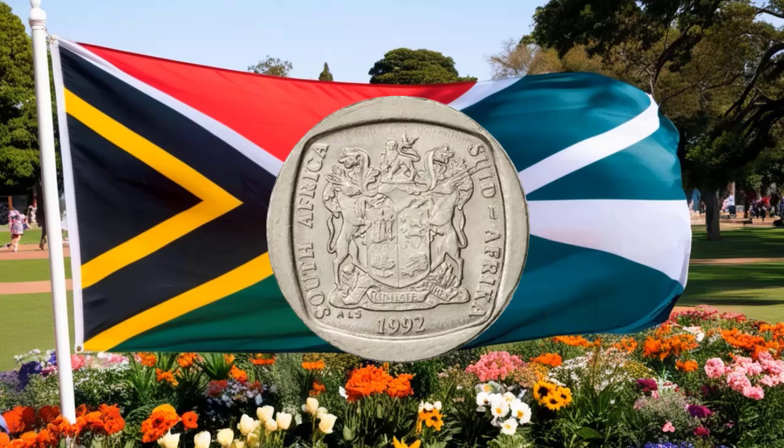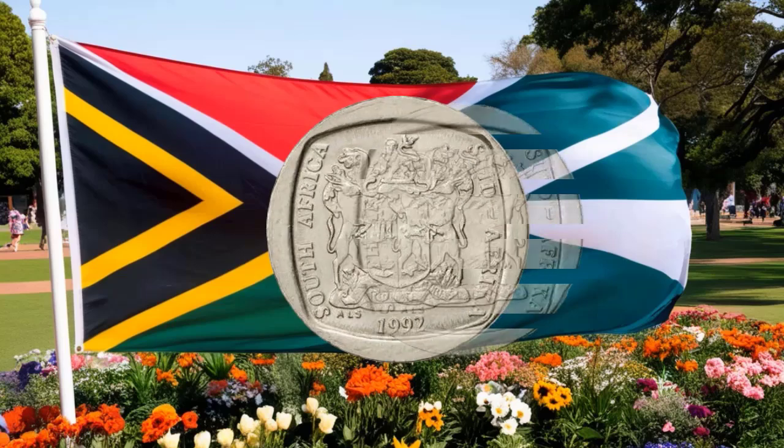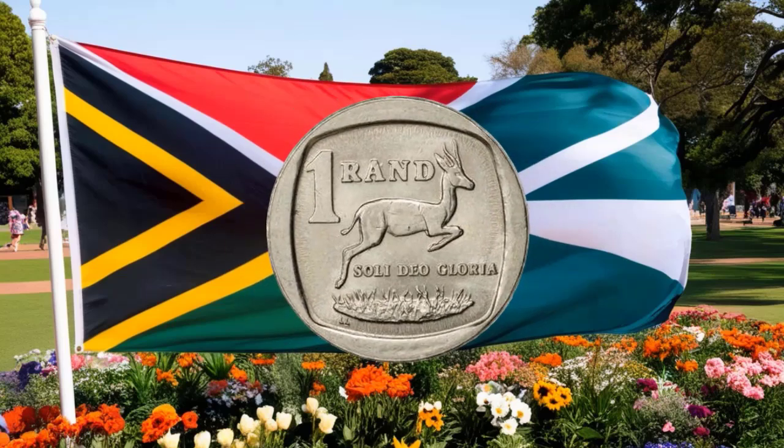The 1992 1 Rand coin sits right at the edge of that fascinating timeline. It's not ancient, but it's not exactly modern either. It belongs to a generation of coins that are starting to attract attention from collectors who are always searching for the next undervalued treasure.